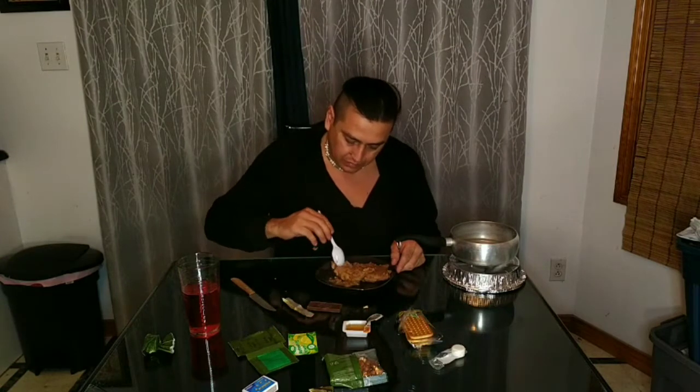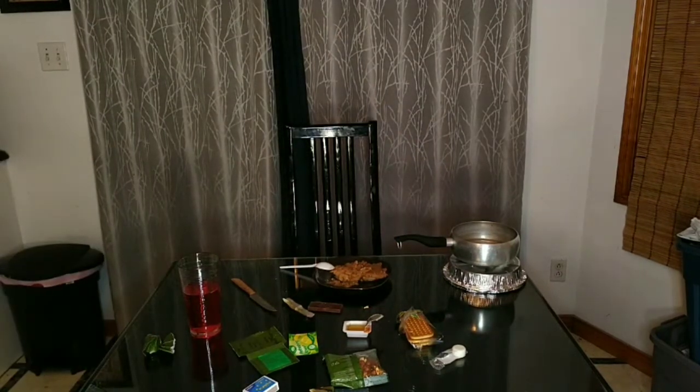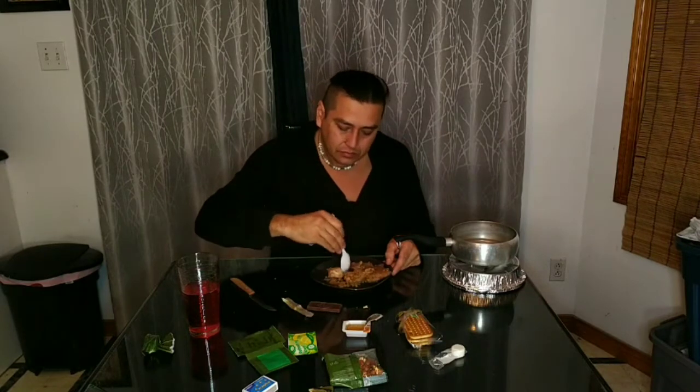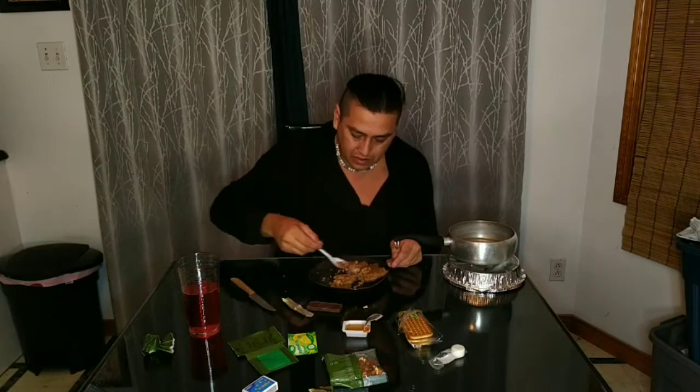It's so good. It's beef. It's definitely beef. It's pink. It's got a pink hue. I guess it's like some sort of a meatloaf. That's still burning good. That is superb.